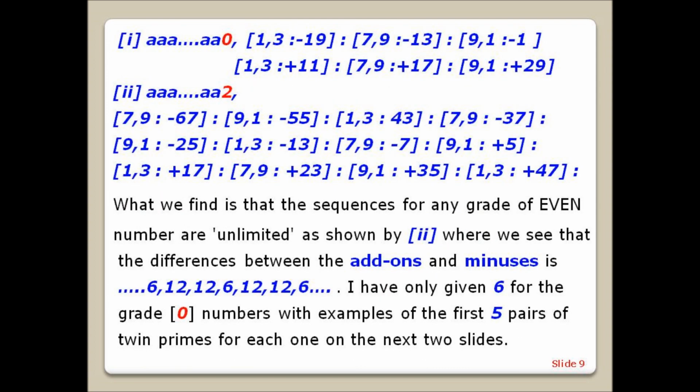What we find is that the sequences for any grade of even number are unlimited, as shown by 2, where we see that the differences between the add-ons and minuses is 6, 12, 12, 6, 12, 12, 6, and so on and so forth. I have only given 6 for the grade 0 numbers, with examples of the first 5 pairs of twin primes for each one on the next 2 slides. I shall not give any values for the grade 4, 6, 8 even numbers, and you will have to take my word that they behave exactly the same as the two examples given, or work them out yourselves.